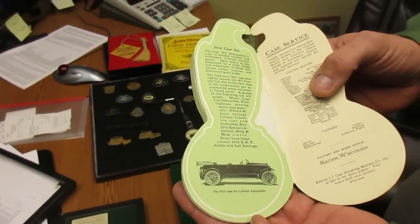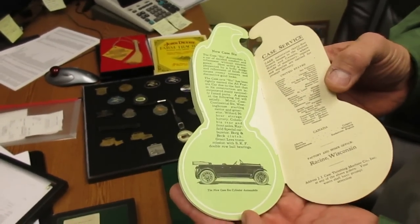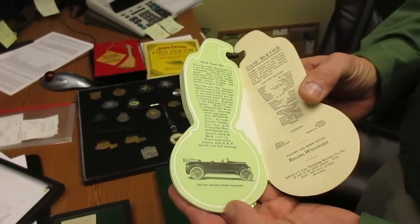Actually, we saw a Case car. We showed it on YouTube out in Nebraska a couple years ago. It brought an insane amount of money. But I didn't even know Case made cars. I knew they made them, but I think I've only seen one in person at a show. I mean, that's a rare piece. What a cool piece there.